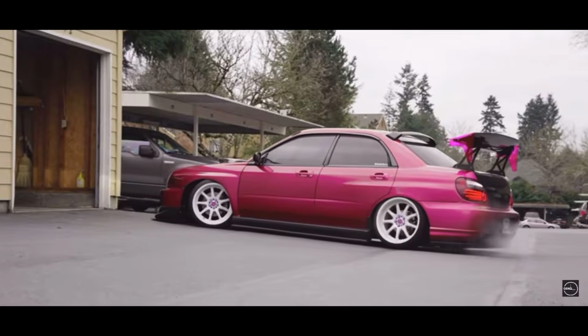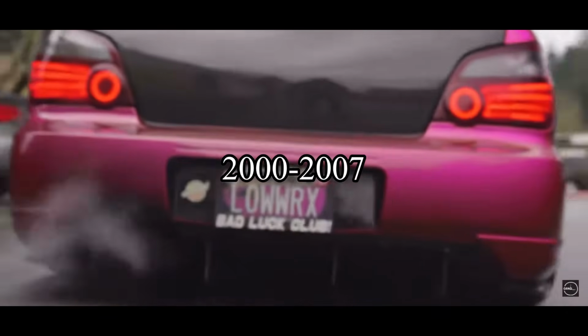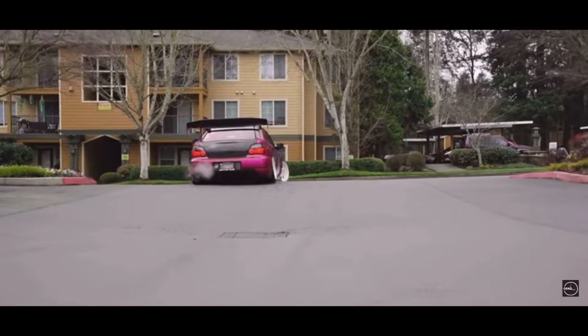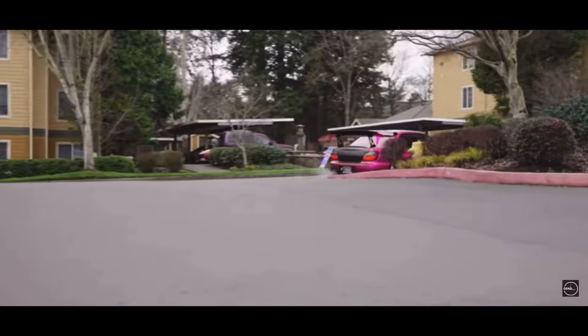Alrighty, so the second generation Subaru WRX STI was produced from 2000 to 2007, the golden years. And during those years, they got two massive facelifts that actually completely changed the looks of the car. Some people say, oh yeah, it's a facelift, but it doesn't really change the looks of it. This was a massive one.